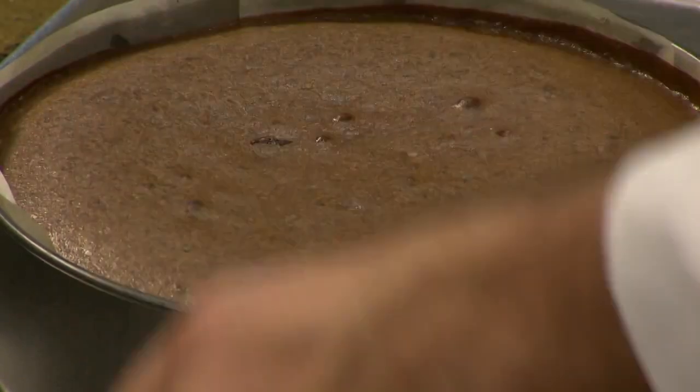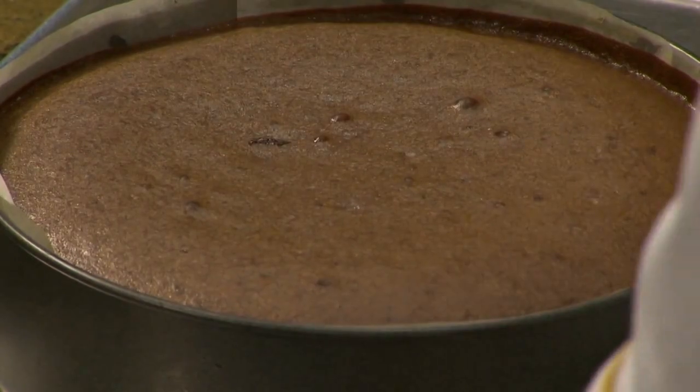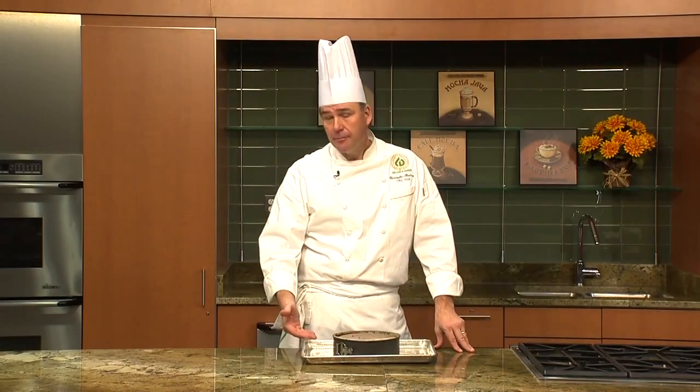Hello and welcome back. Our beautiful Kahlua cheesecake is out of the oven. It was baking for about 60 minutes. And again, remember, this was a 9-inch pan at about 300, 325 degrees. Now, if you'll notice, I did not bake it in a water bath, which is okay as long as the oven is a nice low temperature.